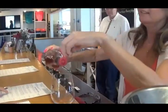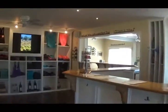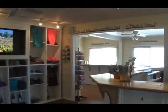Next, we tried their dry rosé, which had a hint of watermelon and had a dry finish. This wine would definitely go great with a nice cheese platter. It's not so sweet like most other rosé wines and is a big seller for the winery because they said the rosé wines are coming back, especially to the area.